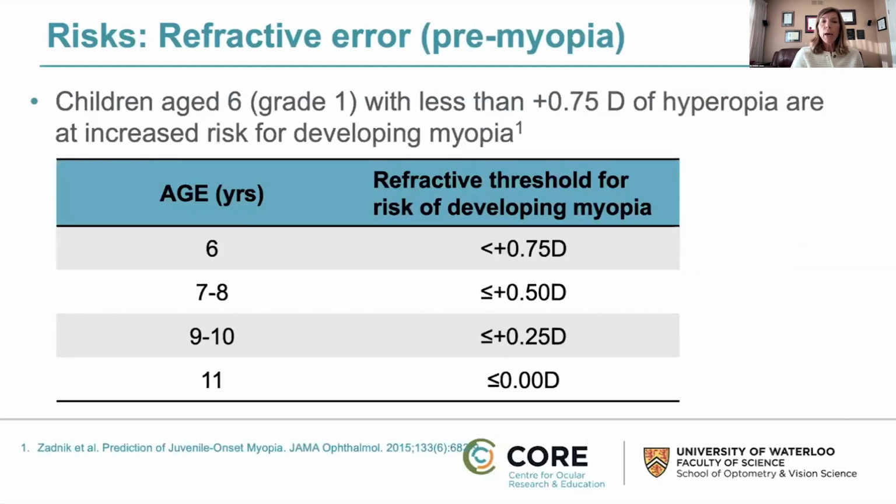This is really the big one that we know has the greatest influence on the likelihood of a child becoming myopic. And we can think about it as a hyperopic reserve. So how much hyperopia does that child have that they can grow out of and not become myopic, or grow out of and become myopic? And this is some work that was done back in 2015, but really holds firm today, that those children with lower amounts of hyperopia than we expect are more at risk of developing myopia. And you can see the numbers there.